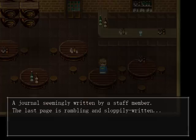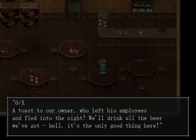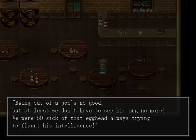What's it say? A journal, seemingly written by a staff member. The last page is rambling and sloppily written. A toast to our owner, who left his employees and fled into the night. We all drink the beer we've got. It's the only thing we've got here. Being out of a job is no good, but at least we don't have to see his ugly mug no more.